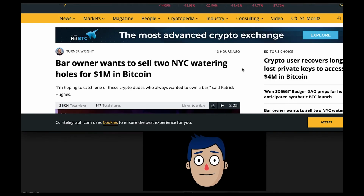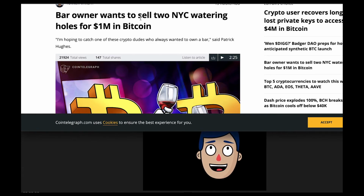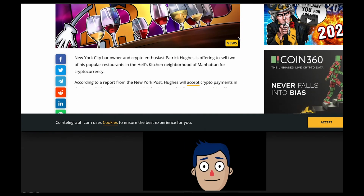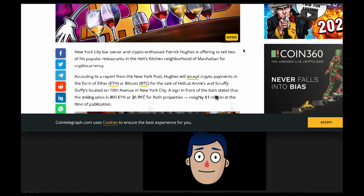Now, a bit of news here. Not too much news in the crypto space today as it's all red, but the bar owner wants to sell 2 New York City watering holes, so 2 bars, for $1 million in Bitcoin. So don't know if that's a good idea. If you had a fair few Bitcoin to give away, then possibly you could get yourself 2 bars.